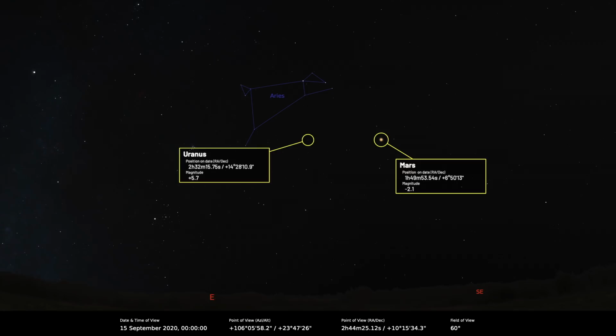I've only ever done it using the finder scope and setting circles. You can star hop to it if there's some bright stars nearby. You can use that method, but I tend to use setting circles and a low power eyepiece, you can normally pick out Uranus quite quickly because even at low power, it has this distinctive greenish hue, which is quite unmistakable.